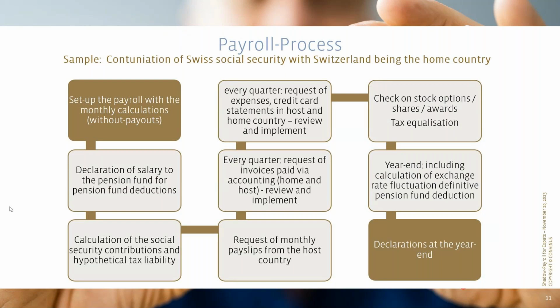On a quarterly basis, you should look at whether you can get the expenses from the employee, as well as credit card statements in the host and home country, and review them. Review meaning you check whether those elements which are paid as expenses or appear on the credit card statements, and are not just business expenses but may have a private link, are subject to social security. And then also check the invoices which might be paid through the bookkeeping in the home country or host country.